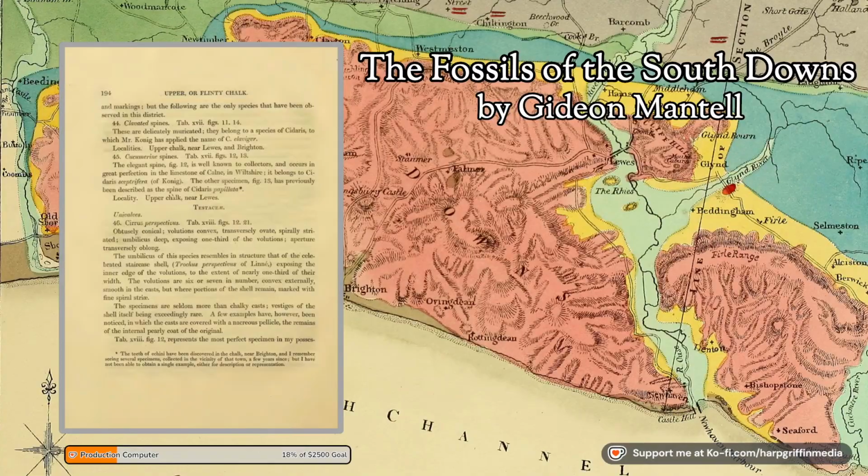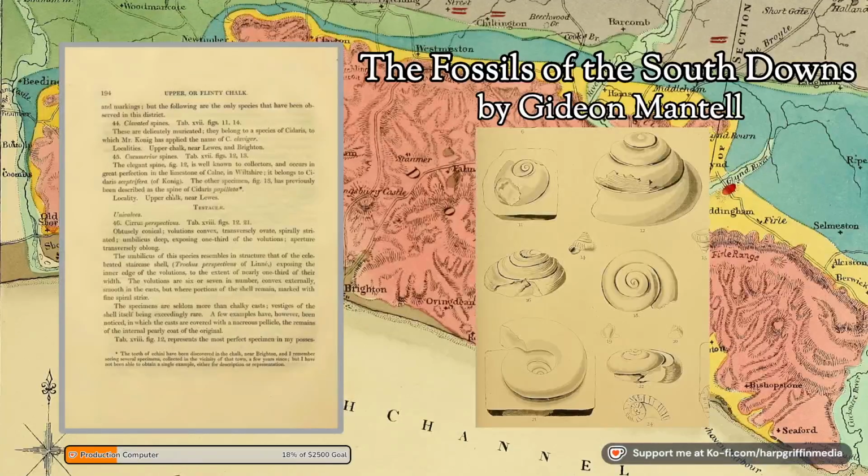Testacea, univalves. 46. Cirrus perspectivus, tablet 18, figures 12, 21. Obtusely conical, volutions convex, transversely ovate, spirally striated, umbilicus deep, exposing 1/3 of the volutions, aperture transversely oblong. The umbilicus of this species resembles in structure that of the celebrated staircase shell, Trochus perspectivus of Linné, exposing the inner edge of the volutions to the extent of nearly 1/3 of their width.